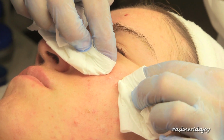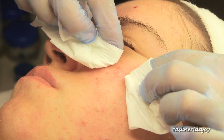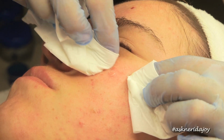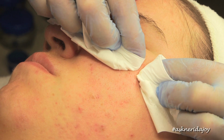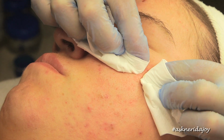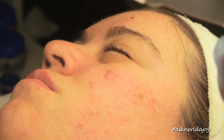This one here is a large nodule. It's got a lot of deep infection inside it, but it's not ready to come out. It's got a crusty bit on top, a dry piece of skin. But you can see there's a lot of infection in there.